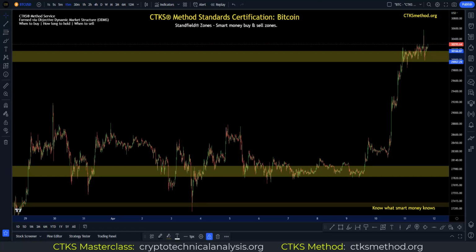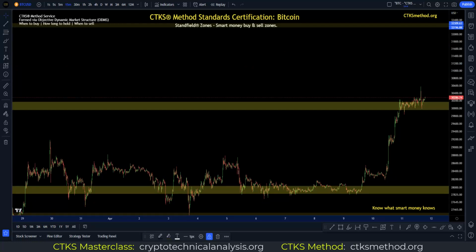Where is the next smart money sell level? It's approximately 7% up from Bitcoin's current price between 32,196 and 32,309.